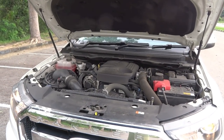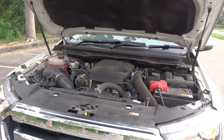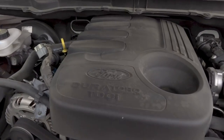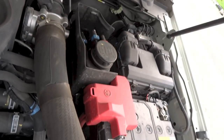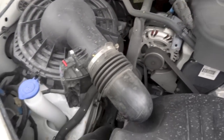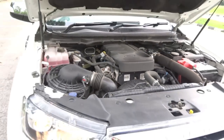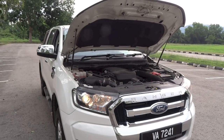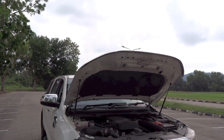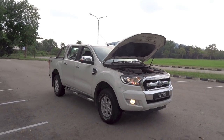The 2019 North American Ranger will look like the global Ranger, albeit with a few changes inside and out to meet US regulations. This Ranger is powered by Ford's ZSD-422, 2.2-litre, double overhead cam, 16 valves, turbo diesel inline-4 engine with common rail direct injection. It produces 158 horsepower at 3200 RPM and 385 Nm of torque at 1600 to 2600 RPM.